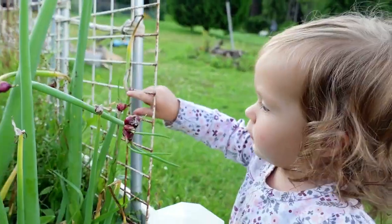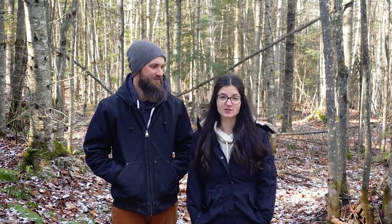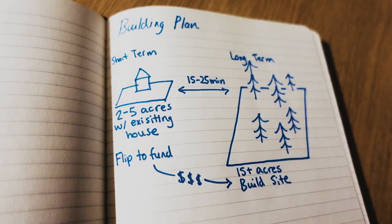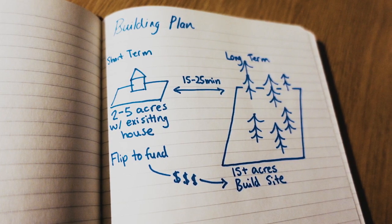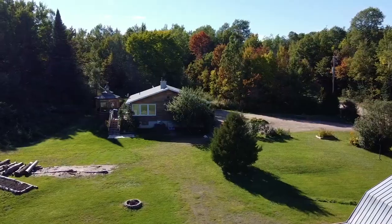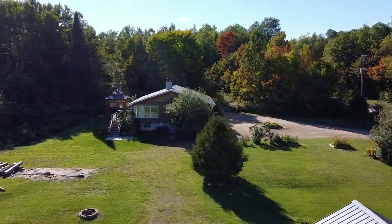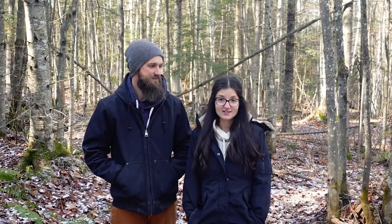Actually, for many years we've been looking for a homestead, but we couldn't quite afford it, so we came up with this idea in the spring to buy 2 separate pieces of land, one house that we would live in and maybe flip a little bit while we worked on a build on another property. But this spring we found this property that is severed, with an older house on the front and 90 acres on the back, and so we decided to buy it.